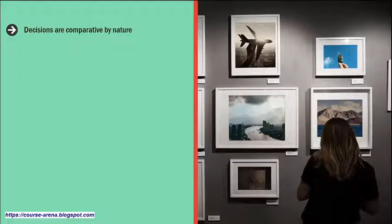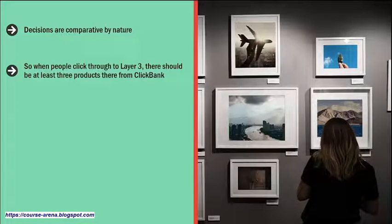So give them that comparison. This is how you sell. So when people click through to layer 3, there should be at least 3 products there from ClickBank. You break them down based on features, and then you make notations regarding how likely this specific option is going to help them solve their problem. Then you do the same for the other products.